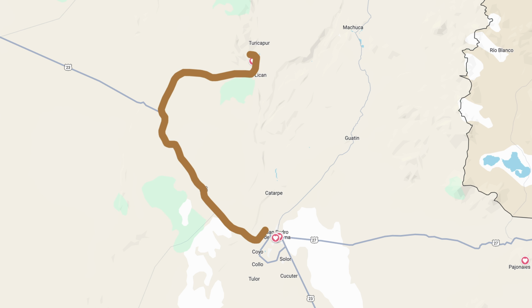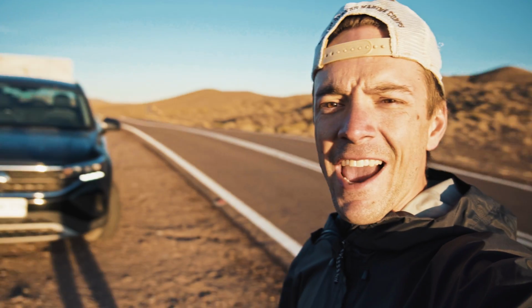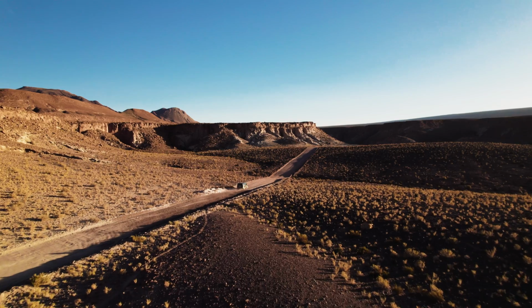As you can see here on my map, it's about an hour drive to get out here, and we're going off-roading again in the rental. So we're heading back here, just going to explore a little bit and see what we can find.